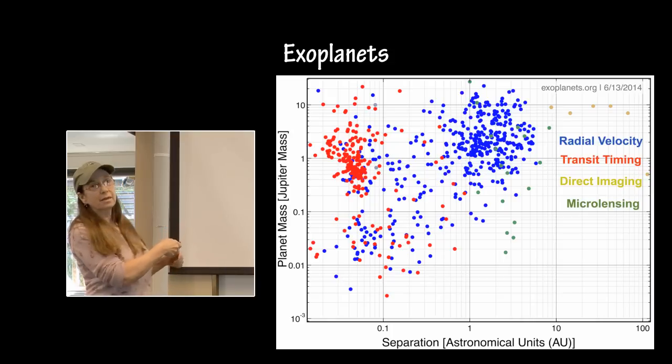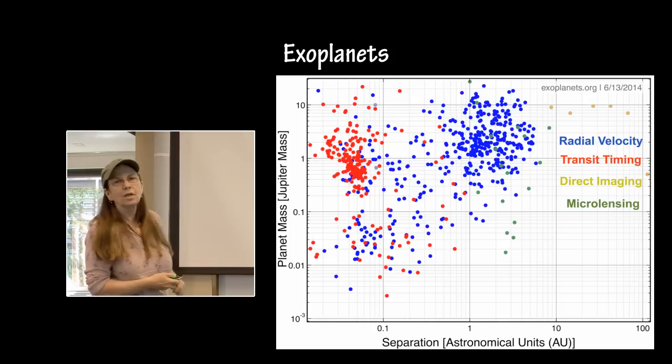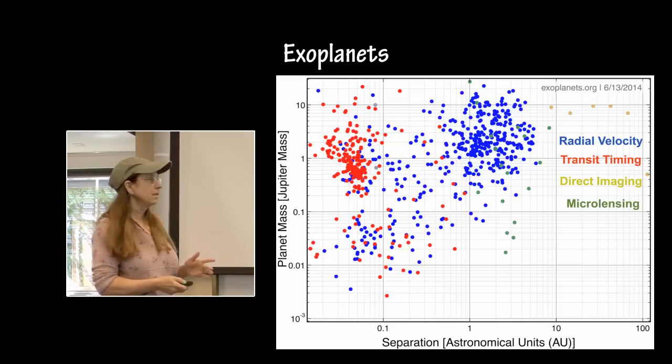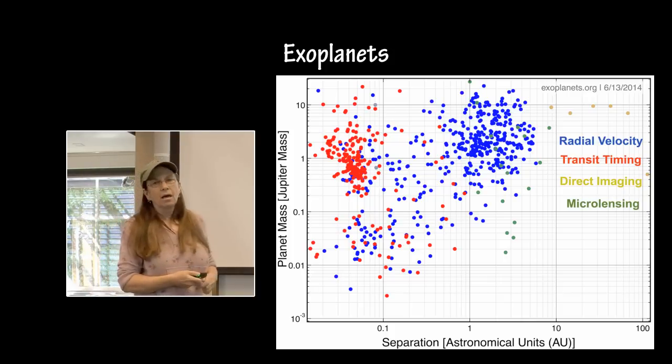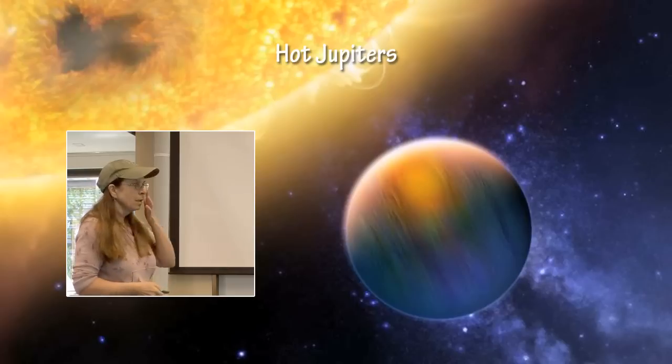And there are several that are detected by transit timing. Some of them, the ones way up here in the corner, by direct imaging. We are not going to talk about microlensing for the 2015 event. We're only interested in radial velocity, transit timing, and direct imaging methods.